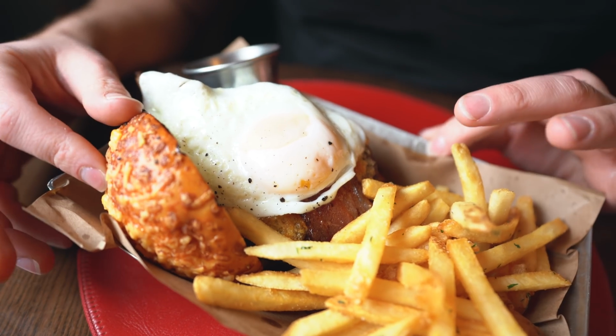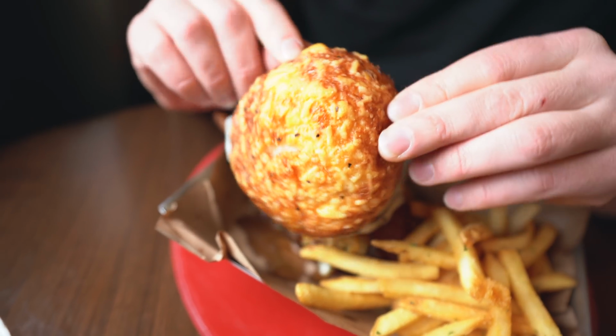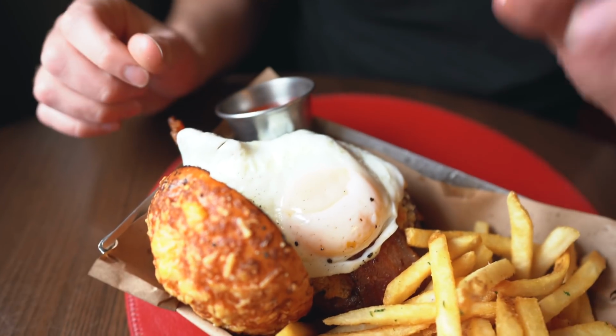The food has arrived. Check this out. This beauty right here is the Tavern Cheddar Burger. So first off, it's got this baked cheese bun. Look at this bun. This is one of the most delicious buns I've ever seen in my life. You can see the grill marks on the inside. I added the egg just for an extra $2. I think it was well worth it.